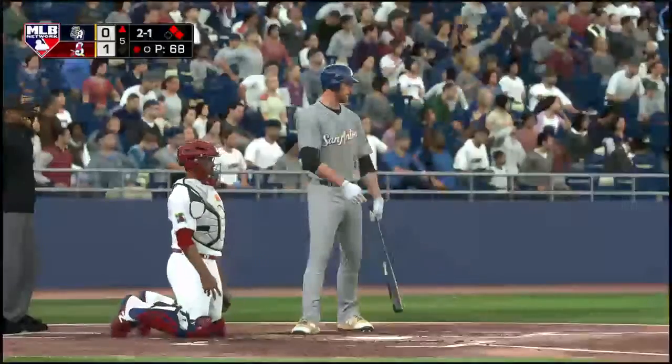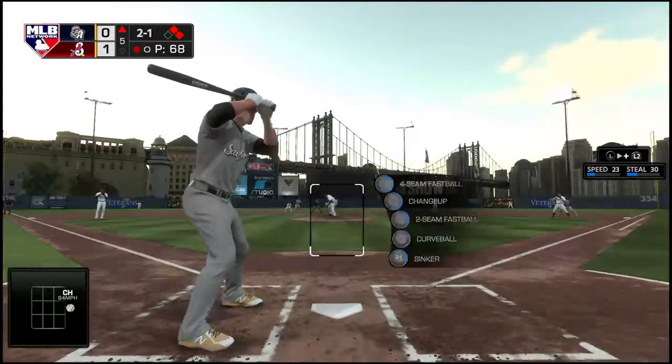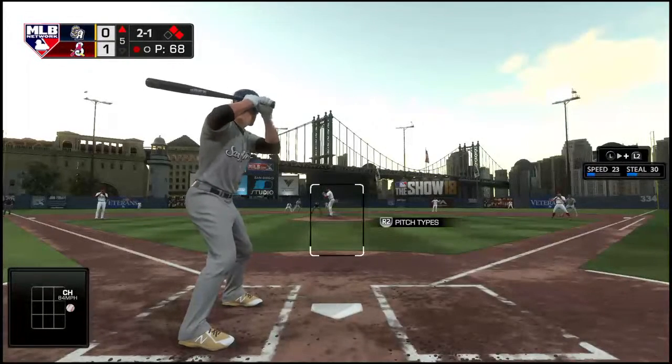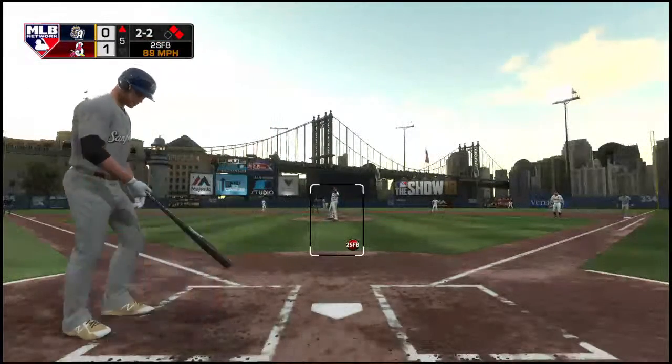And he lays off for a ball. 2-1. Well, I know the last thing he wants to do is load the bases right here, so the pressure is on right now to get back in the strike zone. Called strike that time, and it's even at 2-2.